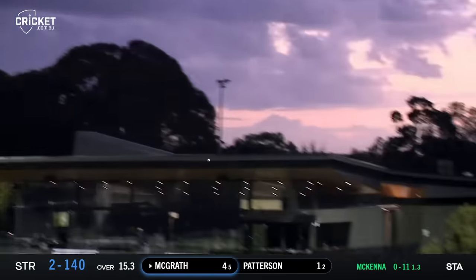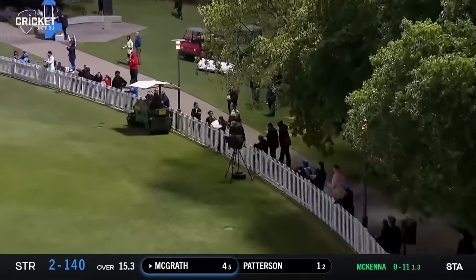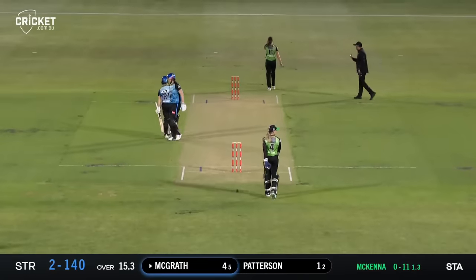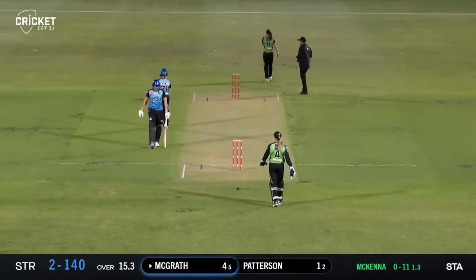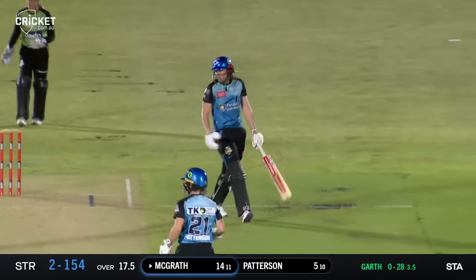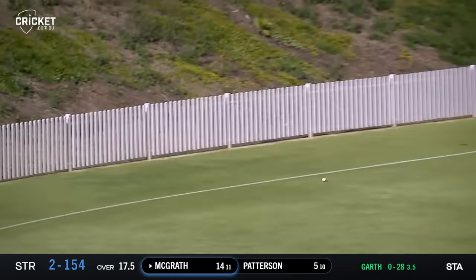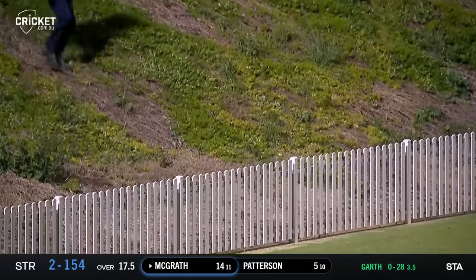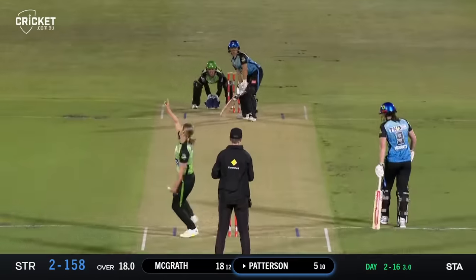Levers creates power, creates distance, and that has gone all the way. I think she's been thinking, why am I struggling out here and swinging and missing a couple? As McGrath just backs away, knows she's got some space. That is the skill set of the number one T20 batter in the world.